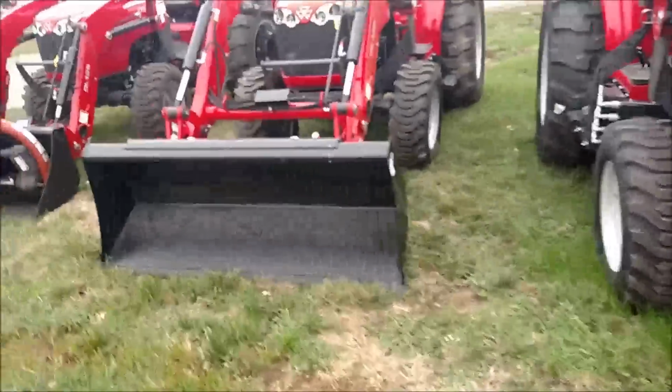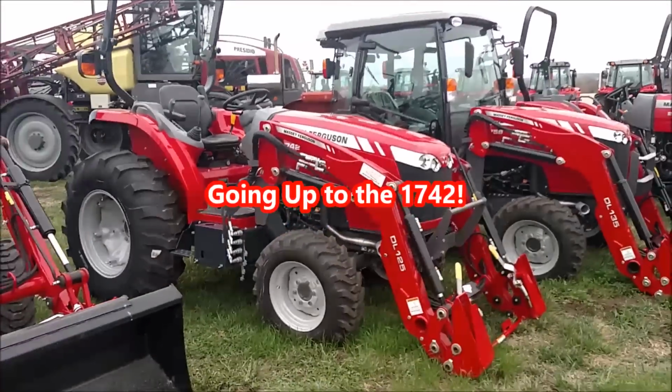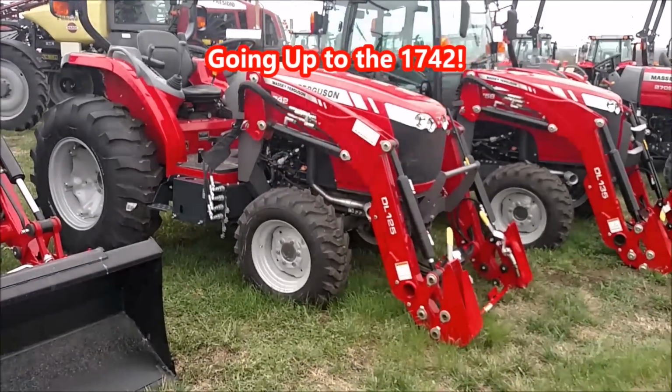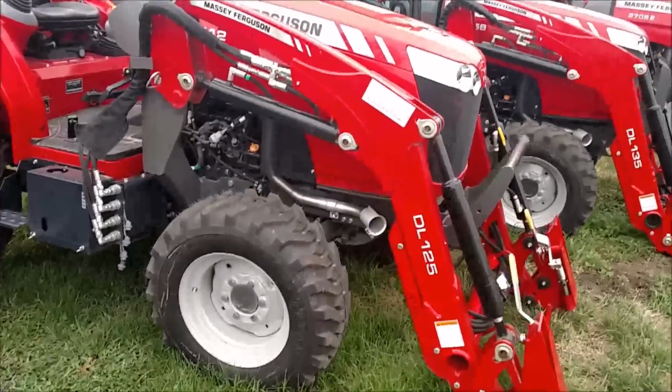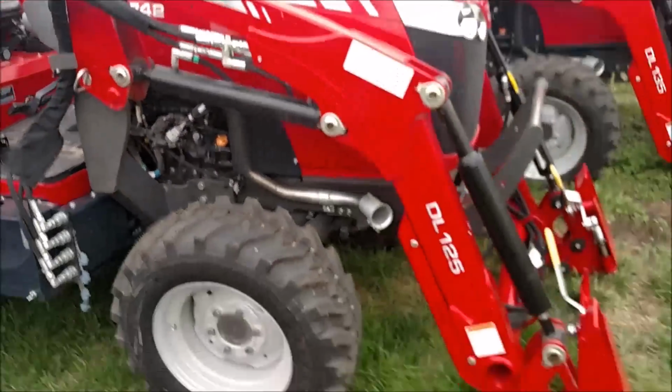1736. The next step up from the 1736 is going to be the 1742. You're going to jump up to 42 horsepower from 36. Just a few more horsepower, same loader, same quick coupler design, same handiness all the way around.